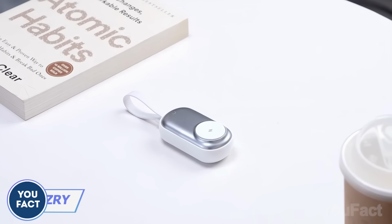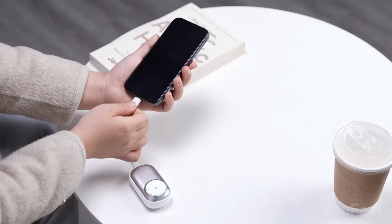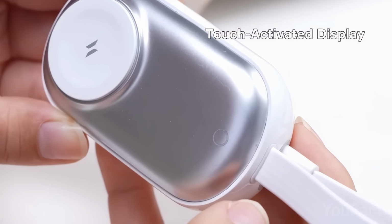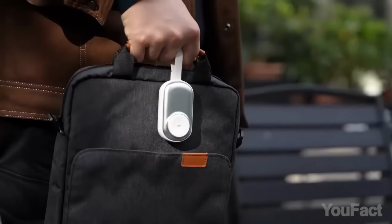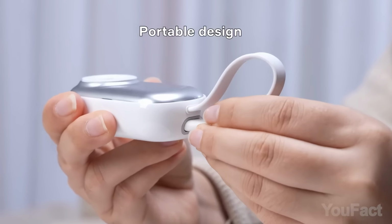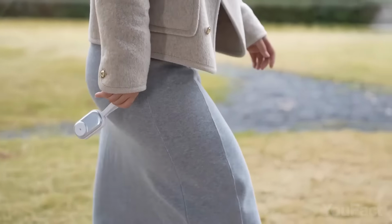Unlike a regular power bank, where you still need to carry separate cables, this one has a built-in charging cable, so your phone is covered. Plus, it wirelessly charges your smartwatch, making it a perfect EDC gadget for people who are always on the move. At just 80 grams, it packs a 3000 mAh battery, enough to give your phone or watch a much-needed boost when you're on the go. Unlike typical power banks, this one is designed specifically for minimalists who don't want to deal with tangled cables or bulky battery packs.